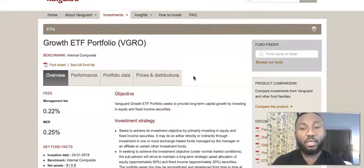If you can really stomach the volatility, the S&P and the market right now are more volatile. So this is a more balanced fund, and for a lot of young people, I think it's a great way to invest your money.